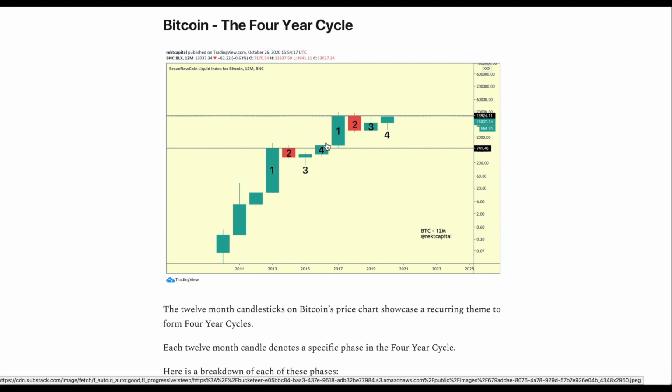You can see that closing on the 12-month time frame right over here above this black resistance enabled exponential upside to a new all-time high. And you can see that early on in 2017, we got a support test of 741, which is something that enables that sort of exponentiality. It's a springboard.